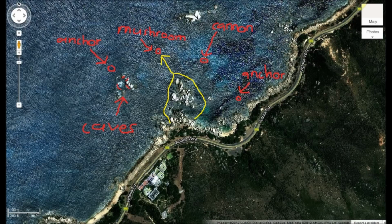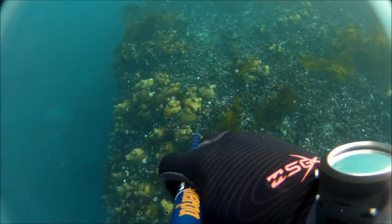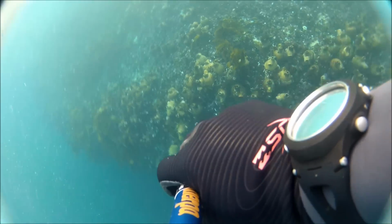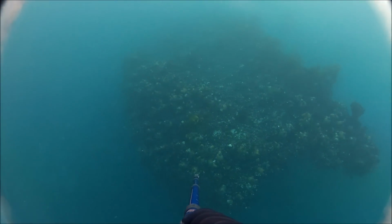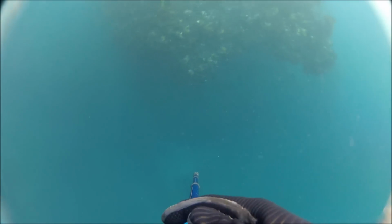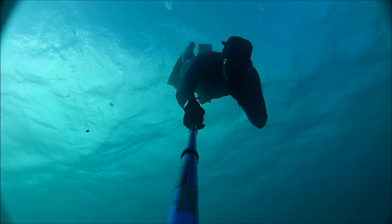Okay, so the next spot I'm going to talk about is the Mushroom Pinnacle. It's not as frequently dived as Justin's Caves or Sandy Cove, but it's still quite an interesting spot to dive. You can swim out either from the Justin's Caves side or from the Sandy Cove side. You've got to kind of get right in the middle of Justin's Caves and Strawberry Rocks, and then you should see the Mushroom Pinnacle. If you're free diving, you should be able to see it from the surface. That's how I found it.